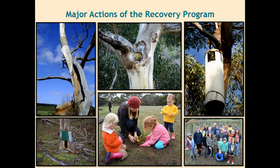That's been a really major part of the program, and a very successful one, because actually most of our revegetation is now used by the glossy blacks. And then we've got these nifty little PVC numbers up there, which are our artificial nest hollows, which I'll be talking more about today.